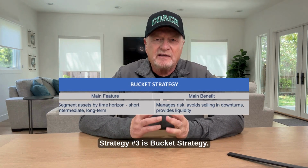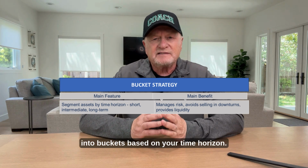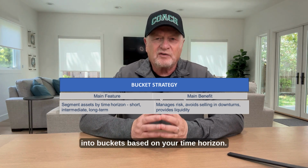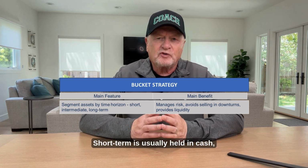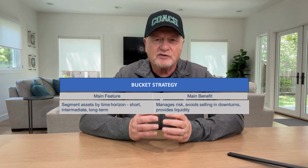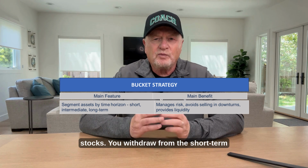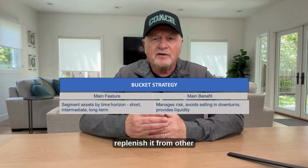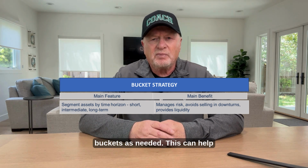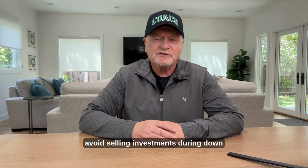Strategy number 3 is bucket strategy. With this strategy, you divide assets into buckets based on your time horizon: short-term, intermediate, and long-term. Short-term is usually held in cash, intermediate in bonds, and long-term in stocks. You withdraw from the short-term bucket first and replenish it from other buckets as needed. This can help avoid selling investments during down markets.